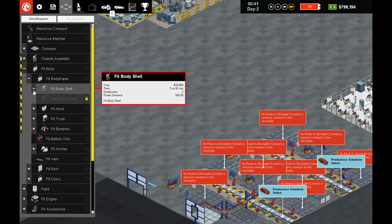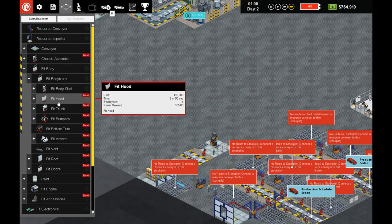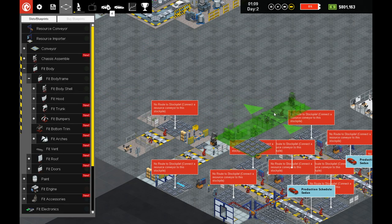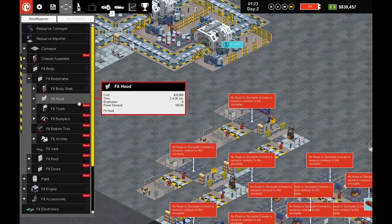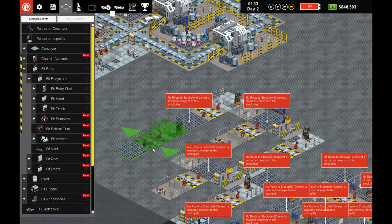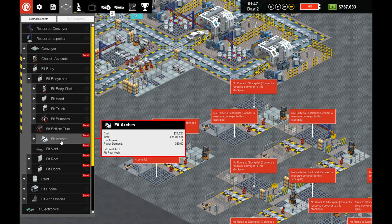So can this be split down? Let's just give it a bit of a gap. I'm going to put you in. Where's the conveyor on that one? Okay, so this one is slightly bigger. There. Fit hood, and go straight after it. Should put you in there as well. Well, I suppose it can go there. Fit hood can go next to it. Fantastic. Fit trunk. Into there, please. Fit bumpers. Straight on. Fit bumpers. Straight on. Fit arches.